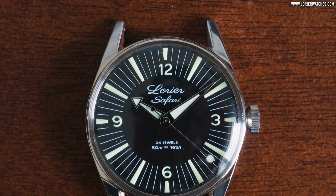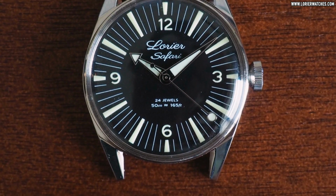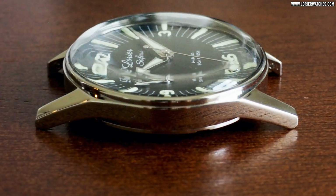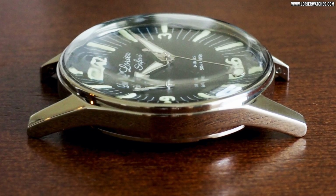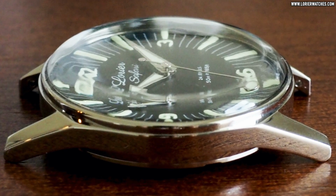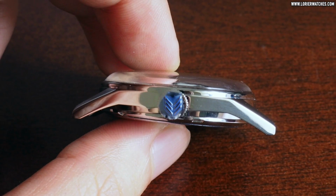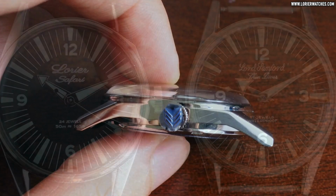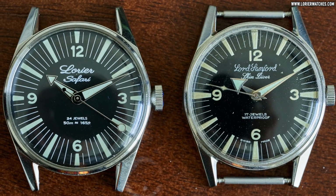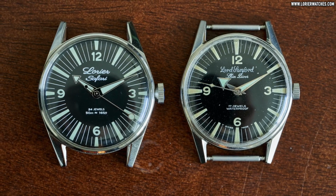Sadly, the prototypes were nothing short of terrible. Aside from numerous production problems, finding a manual wind movement within budget that was ultra thin to give it the same Lordy vibes, but most importantly, reliable enough to meet our high standards, proved problematic. The prototypes lacked that inexplicable magic or X-factor that the Lordy had, no matter how much we tweaked it.